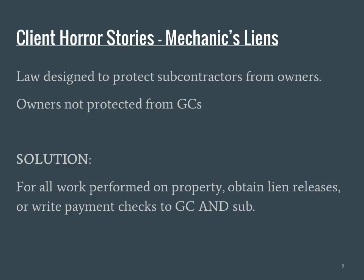The other way that you can try to avoid a situation like this is to write dual checks, or double payee checks, to the general contractor and to the subcontractor it's intended for. Make sure all of your change orders are in writing, or enlist the help of a construction disbursement account company. There are some title companies here in town that will sort of act as an escrow company. They'll take the money and they'll only disperse it in exchange for the releases so that you, while you're trying to build out your space, don't have to worry about that.